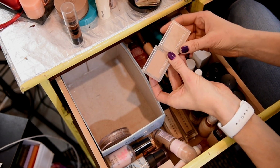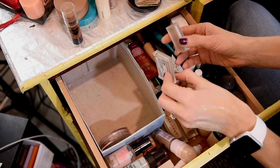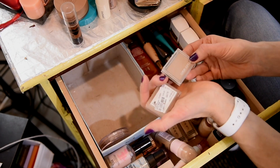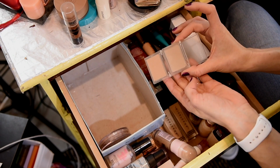These are both from a Yes Style order. These are the Cotton Contour bronzers. If you're looking for a super cheap, super compact, travel-friendly, simple powder bronzer, these are really good. I have two shades, Baked Bagel, and this one, oh, I can't remember the shade of this one. I'll try and look it up. This one's a little bit cooler. I like both of these. This one's just a little bit warmer than this one right here, which is a little bit more ashy in tone, but I like them both.